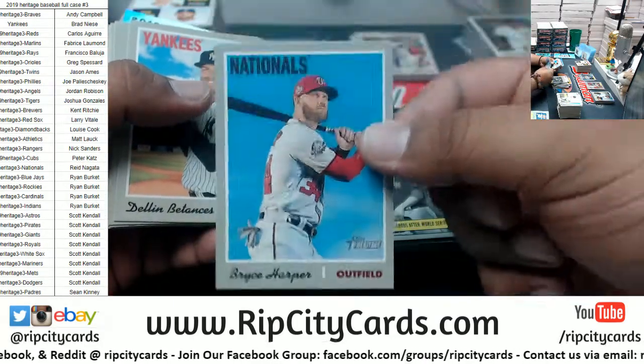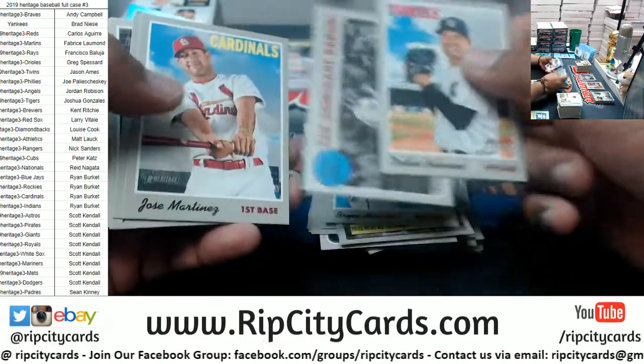See, I already hit this nickname variation and the color swap, but that's still a base short print.